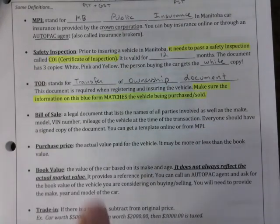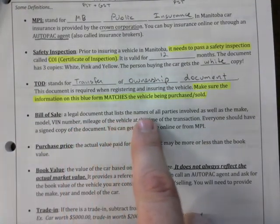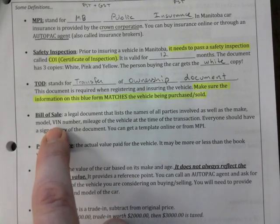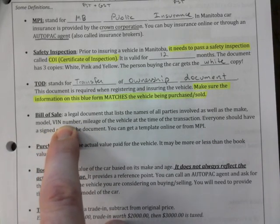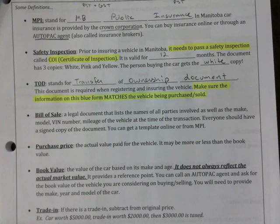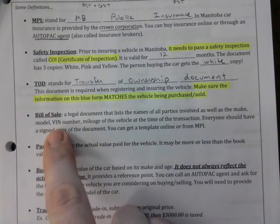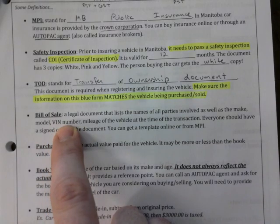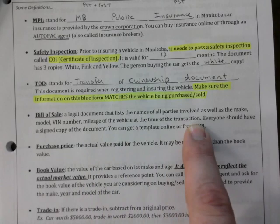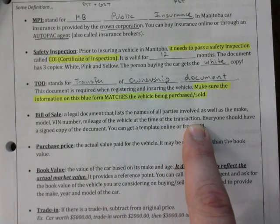Bill of sale, a legal document that lists the names of all parties involved, as well as the make, model, and the VIN number. Anybody know what a VIN number is? From the ID of the car. It's a long number and letters. I'll show you that too in a bit. That's very important that it matches the car. The mileage of the vehicle at the time of the transaction as well is included in there.